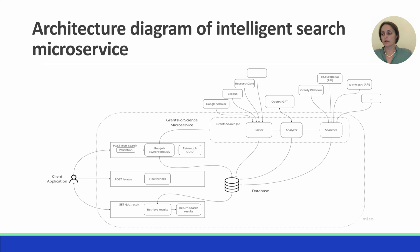The search result output data are provided in a JSON response with a parameterized list of found grants. Each grant entry includes the title, description, link, source name, and metadata. This structured format facilitates easy integration with other systems and applications that the researchers might use.